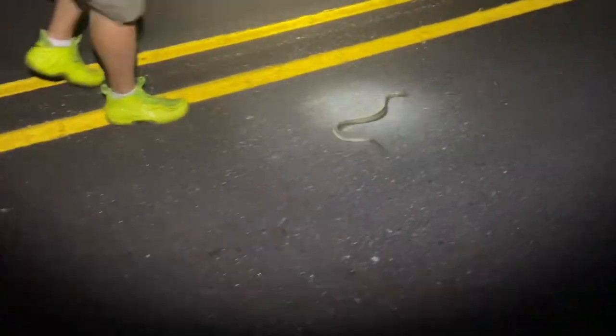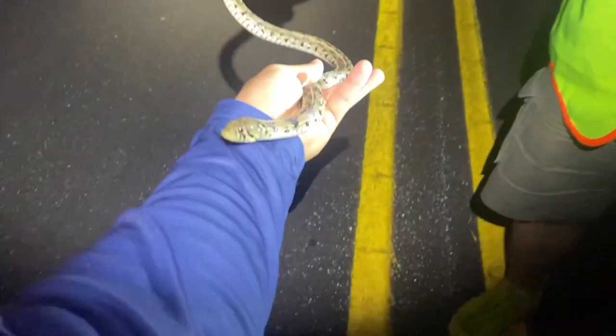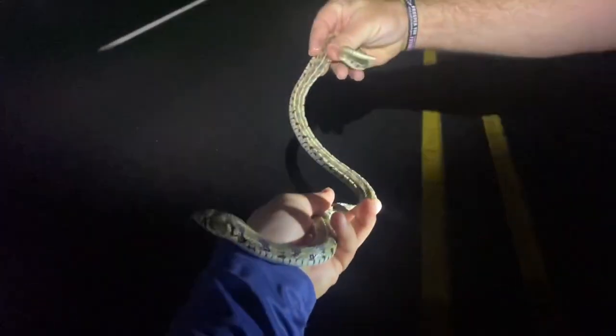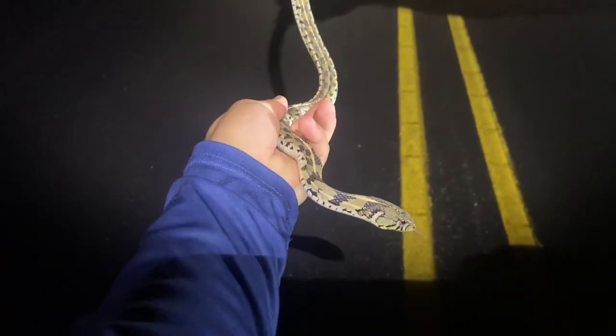Look at the size of this garter. Pick it up, bro. There you go. That's a monster snake. Look at the size of that thing. That's a big female. Stubby tail too. Beast, dude. That is a beast of a garter. Beautiful. All right, we're gonna let it go and keep herping.